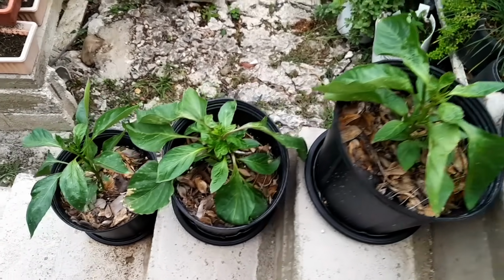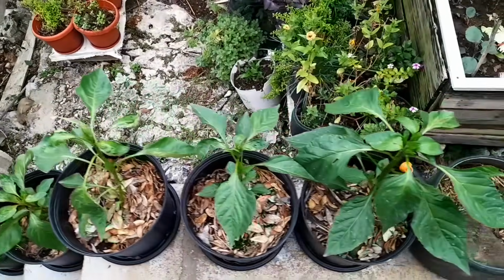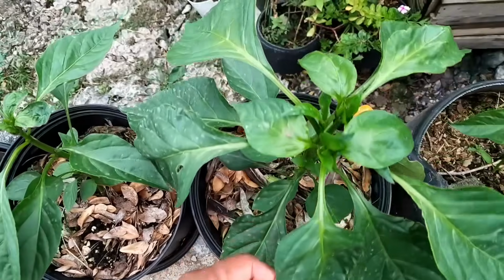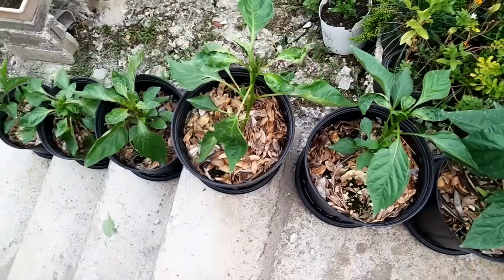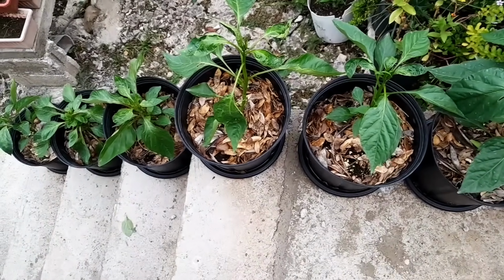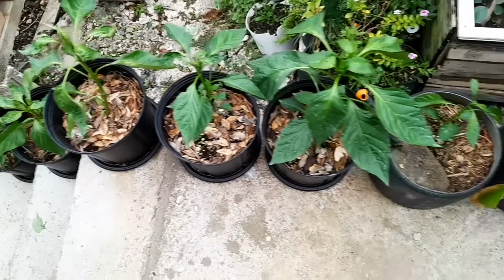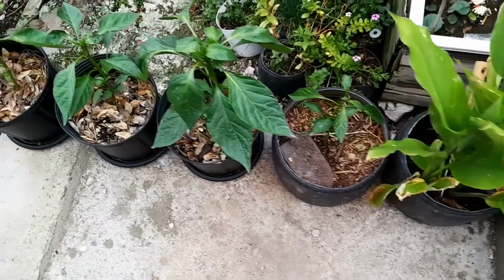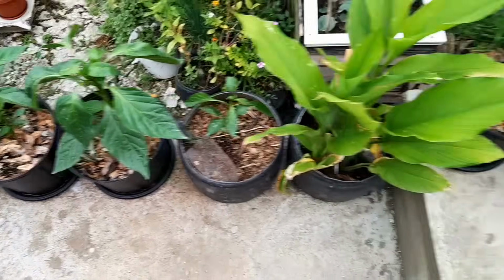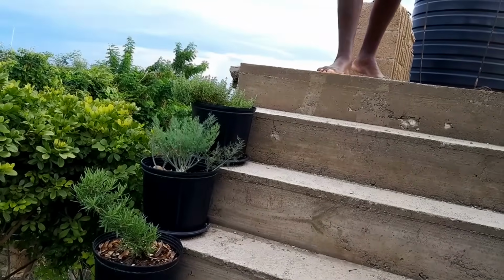In my humble opinion, guys, I think this one is doing best. It's looking so good. And these look a little bit sick, and they're all planted in the same soil. They're all planted in the same soil, but I don't know why they look that way. Up here, guys, see the foot there? Steve gives himself trouble up here. See him there?